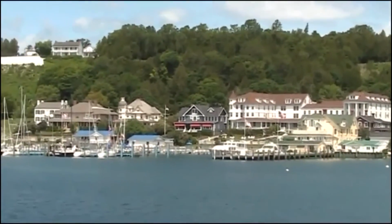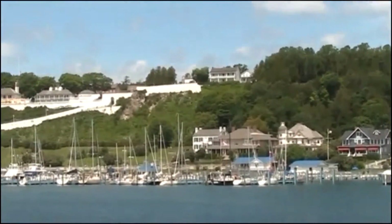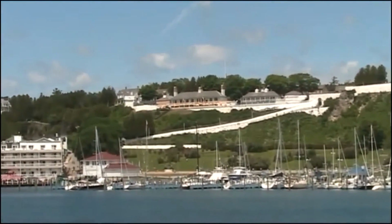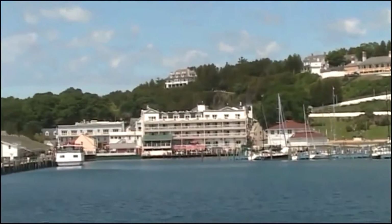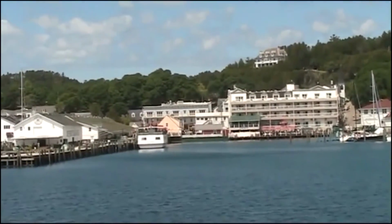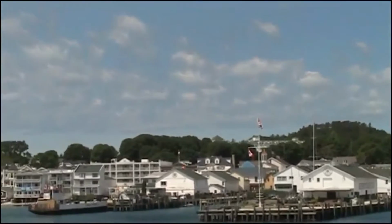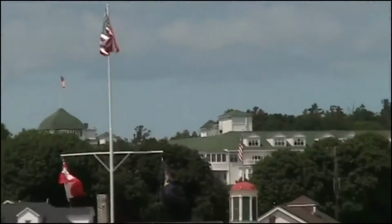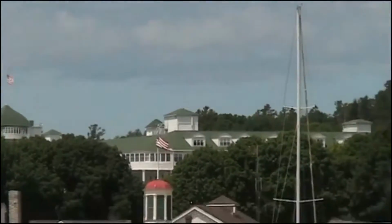It looks pretty small, but these hotels and residences are quite accommodating. Funny how I'm not able to see the Grand Hotel except when we're approaching the island, but that just enhances the mystique, doesn't it? I imagine it's somewhere up there. We have a flag up there. Maybe we can see a little bit of it, somewhere back up in that area.